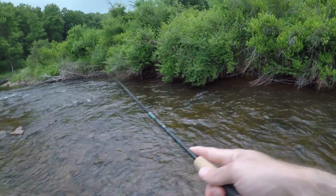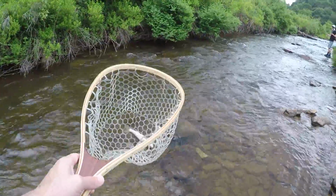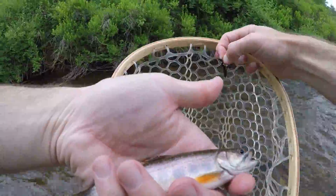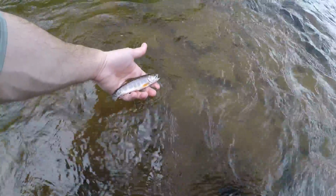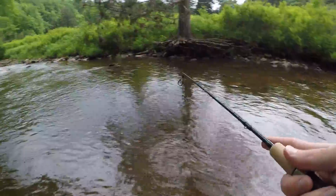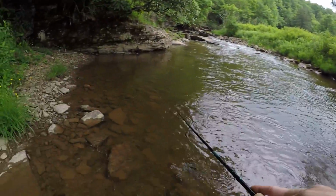Oh, what the heck? Something really tiny. Native brook. How cool is this tree? Dude, you gotta see this thing. How does he even get hooked? Little native brook. Gonna let him go. There he goes. Well, I guess that's that. And here comes the rain.